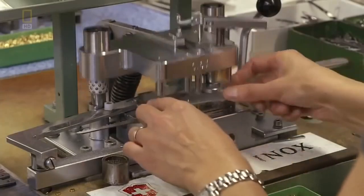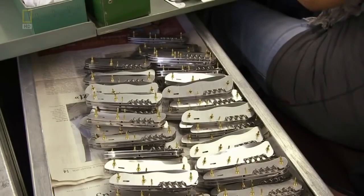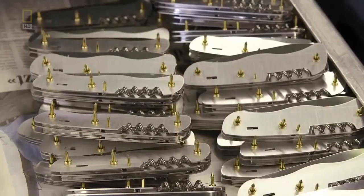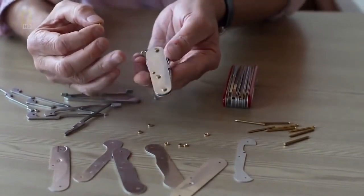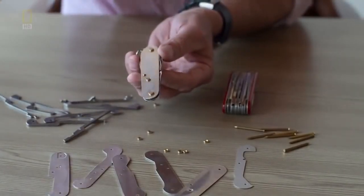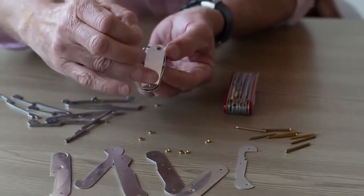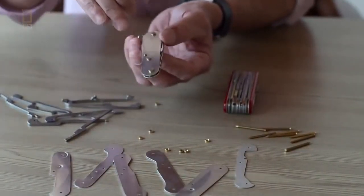Weight-reducing aluminium dividers then separate the layers of tools. Bushings hold the handles in place. You see them here. This is a knife without handle. Their function is at the end that the knife keeps really fixed, and they are also the points where the plastic handle is pressed on. They keep also the plastic handle at the end.